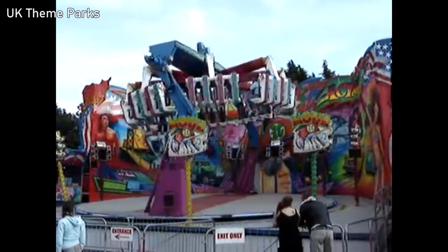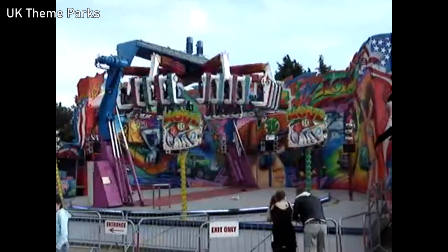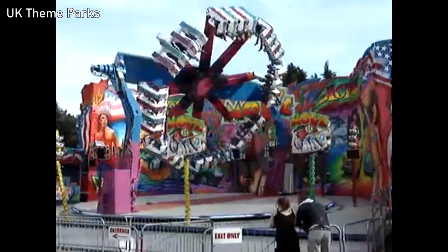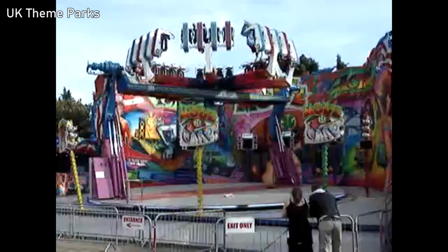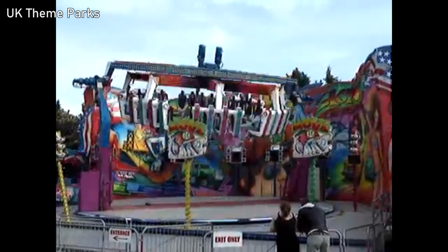The ride was for sale at a very cheap price. For reference, the ride was built for more than 1 million euros, and it was for sale for less than 250,000 euros. This just shows in what a terrible state the ride was in and how much work it needed.